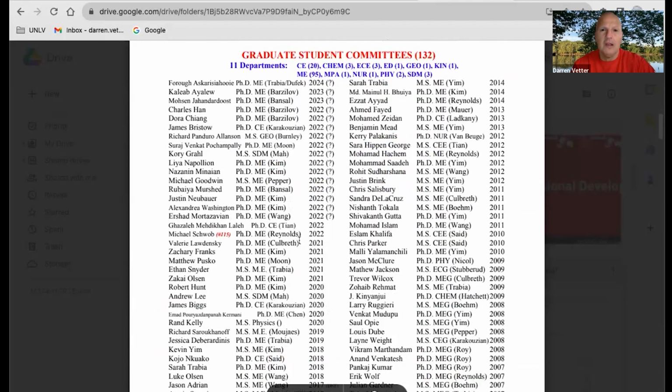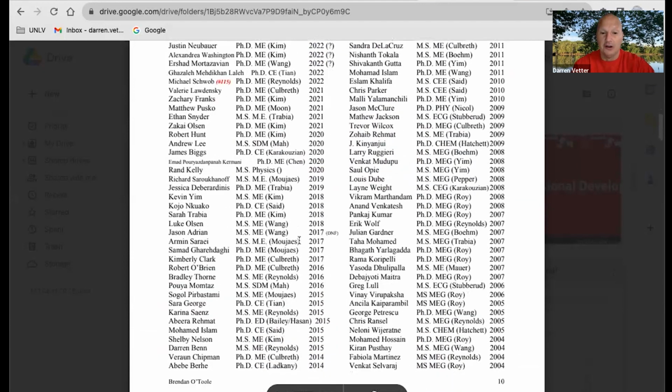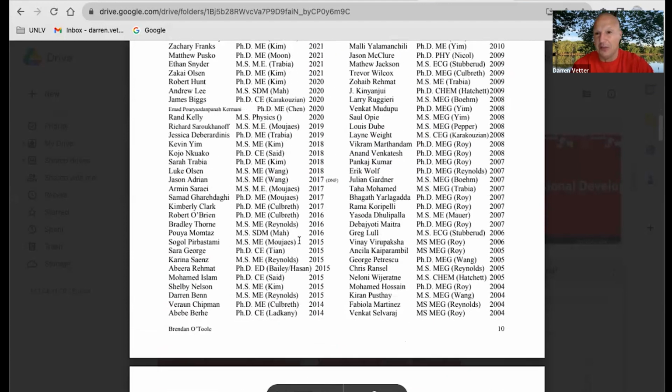Graduate student committees, 132. So what really made this impressive, and the reason why I like showing this one, is that they use quantitative numbers. So using those numbers out there gives you a real sense of how busy this person was and how much they have done over their career. And it goes on and on and on. It's going to page 77. I'm not going that far. So I'm going to stop there on this.